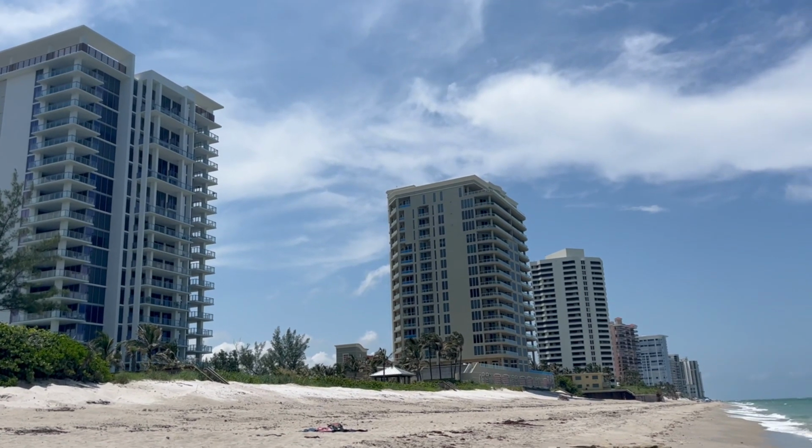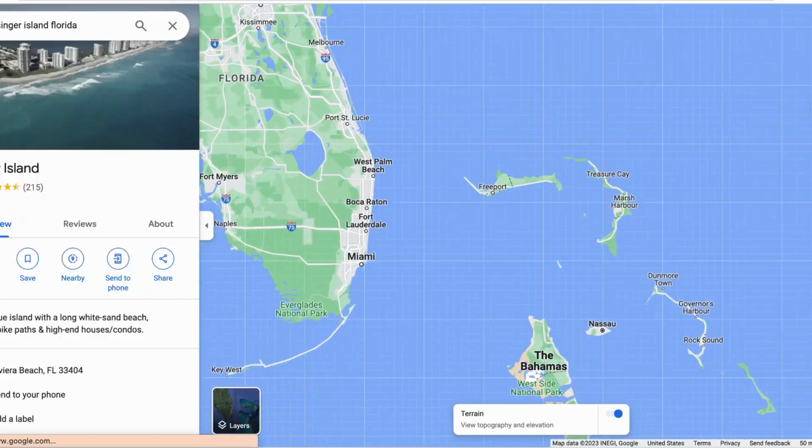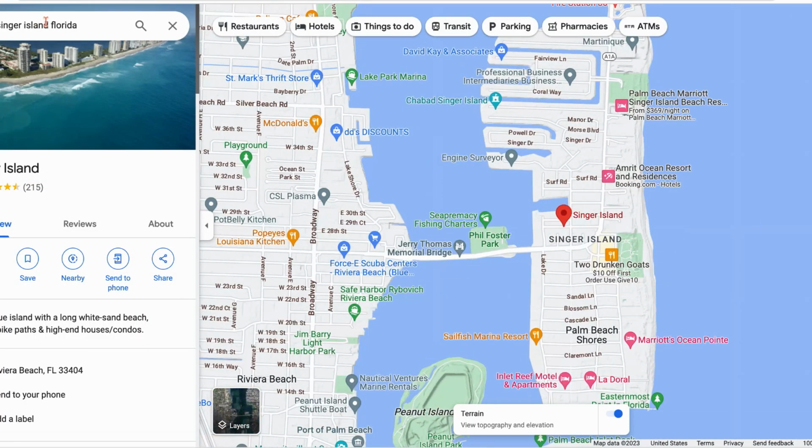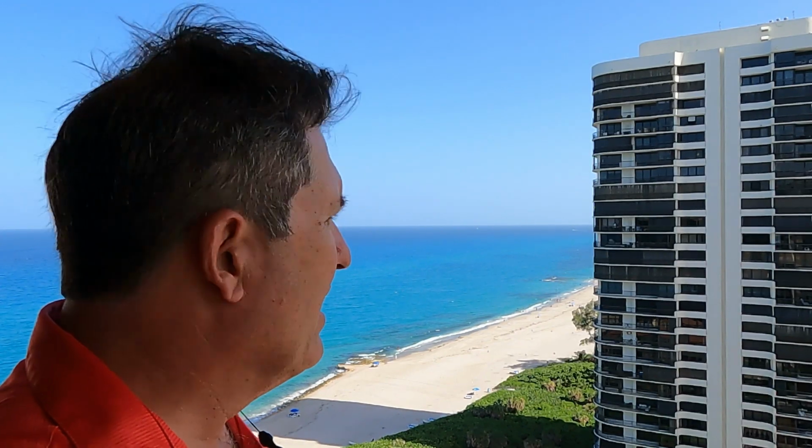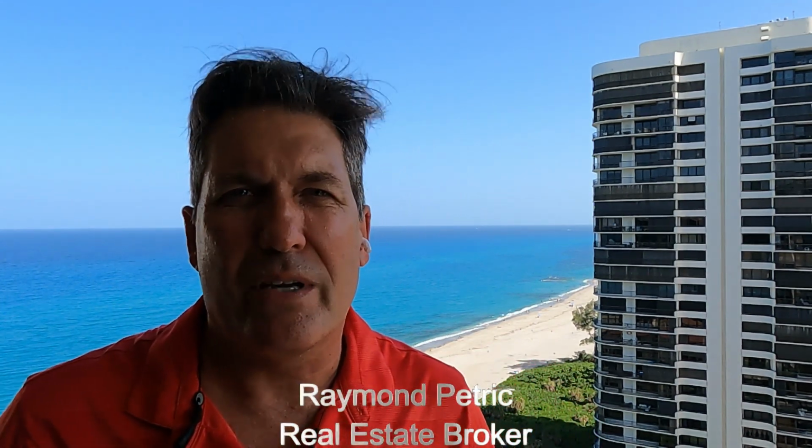Today I'm on the 18th floor on Singer Island, Riviera Beach in the Palm Beaches of South Florida. And you can see the view behind me is absolutely incredible. It's the middle of summer, the water's blue. It is a little windy out here, but that's how it is. And that's what I like about living on the beach. You get that breeze, there's no bugs or anything like that, so it's really kind of nice.